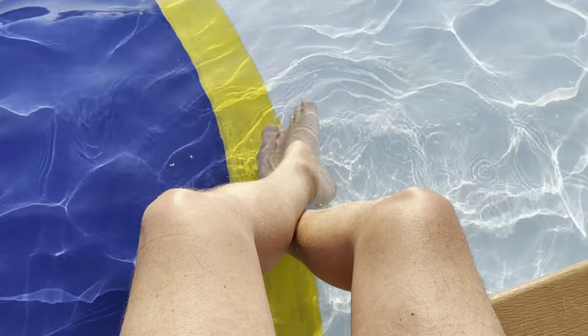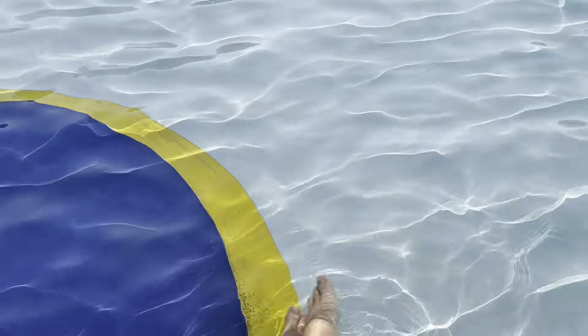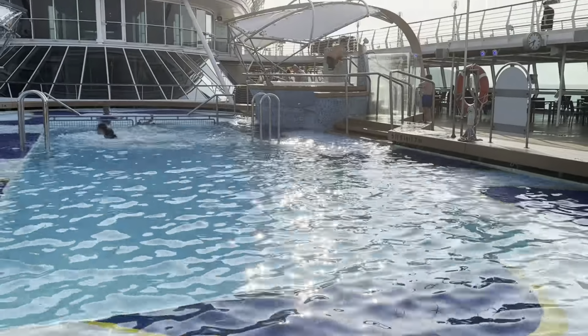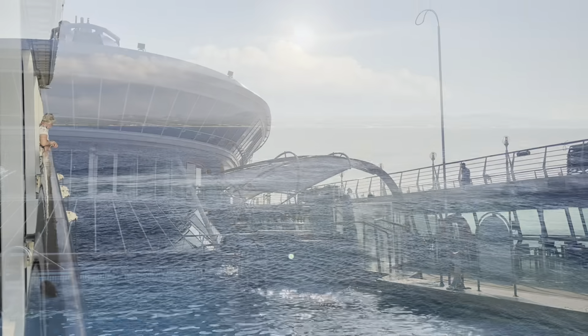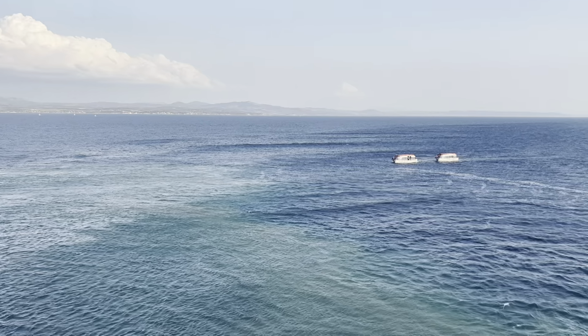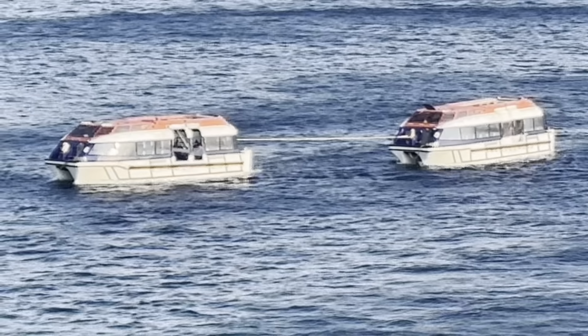Early evening pool time. Honestly, it's the best time of day to come up here. Gorgeous. Uh-oh, it looks like we've got engine failure on one of the lifeboats. You're nearly home.